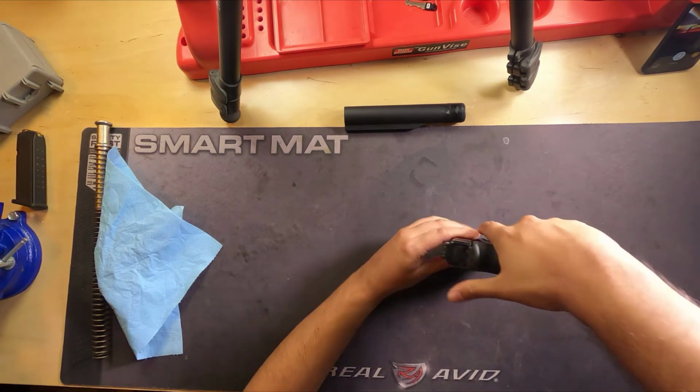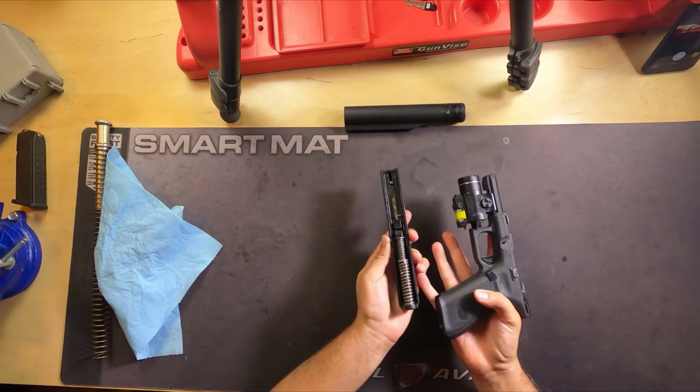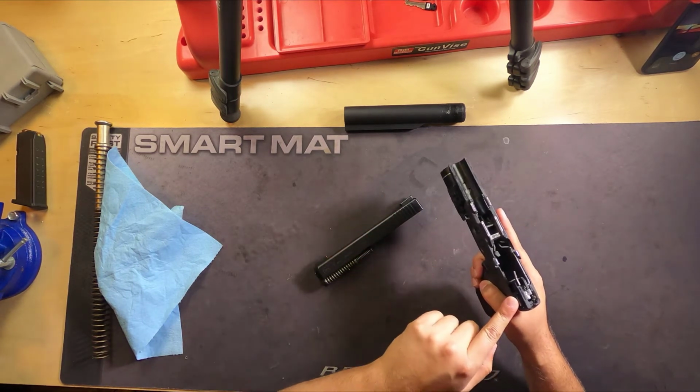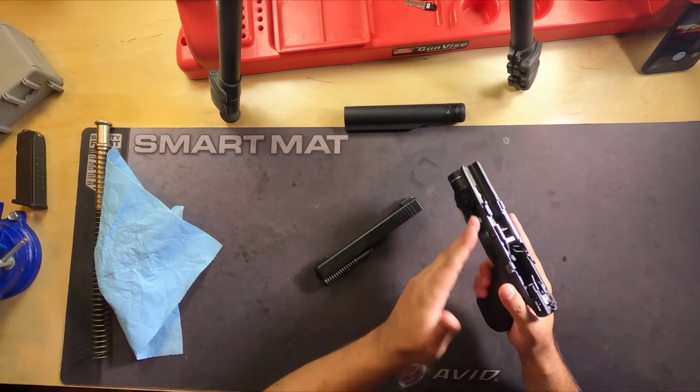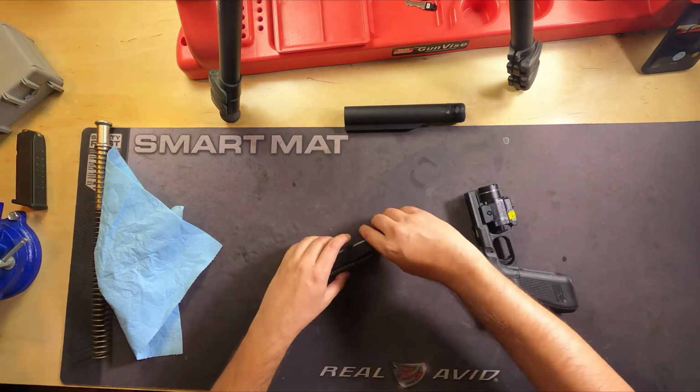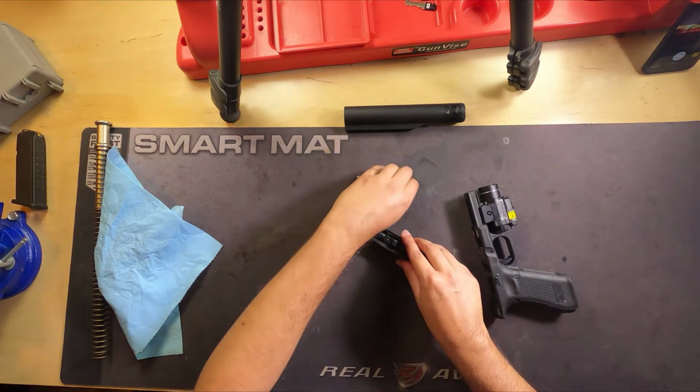Push down these little tabs. And then, ta-da, very, very simple. Now I have complete and total access to the internals of the actual gun portion of this Glock. And then, of course, here we have the slide and the barrel and that spring.